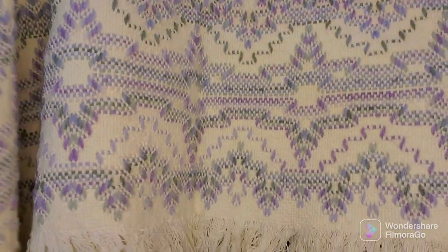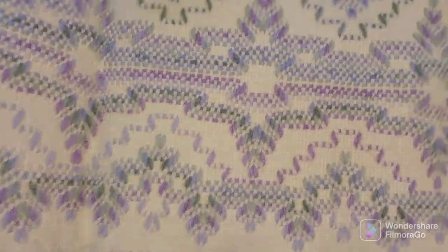I found this when we were cleaning out her house and I stole it. And I kept it. She really enjoyed Swedish weaving, and I'll get a closer up of the design part, the bigger design part, so you can see it better.